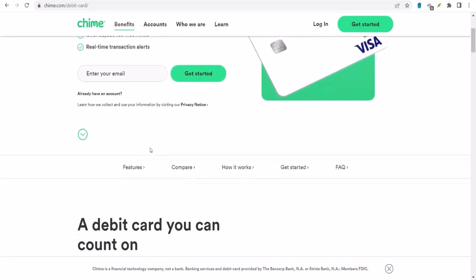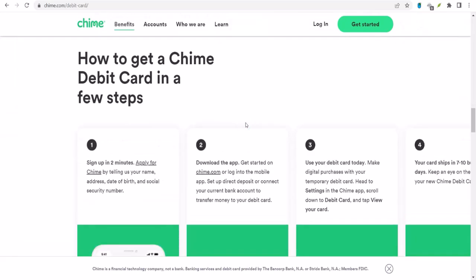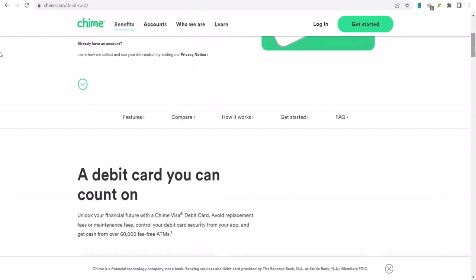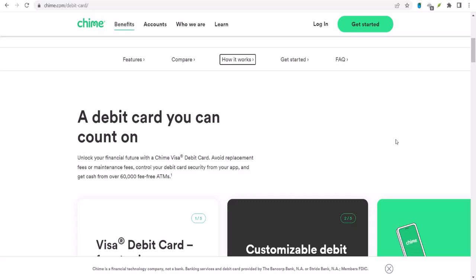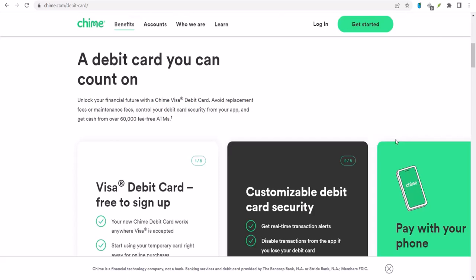Let's break it down. Why would a bank, especially one that's all about being digital and convenient, need your SSN? Well, the short answer is, it's kinda like the ID card for your financial life. It's how the system verifies that you're actually you, and not a sneaky imposter trying to steal your money.